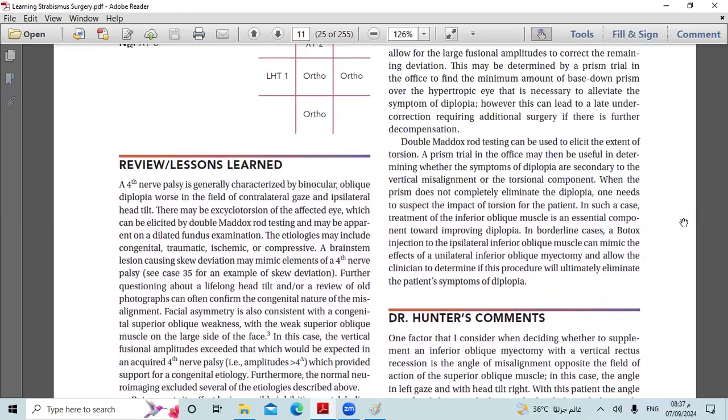Here they talk again about the role of Botox. Before he goes to surgery, he wants to see the effect if I eliminate the diplopia with Botox and whether it works or not, because the action of this muscle will come back after 3 to 4 months. When he saw that Botox worked in a very good way, after 3 to 4 months he went for myectomy for the same patient. This is why he went for Botox first.